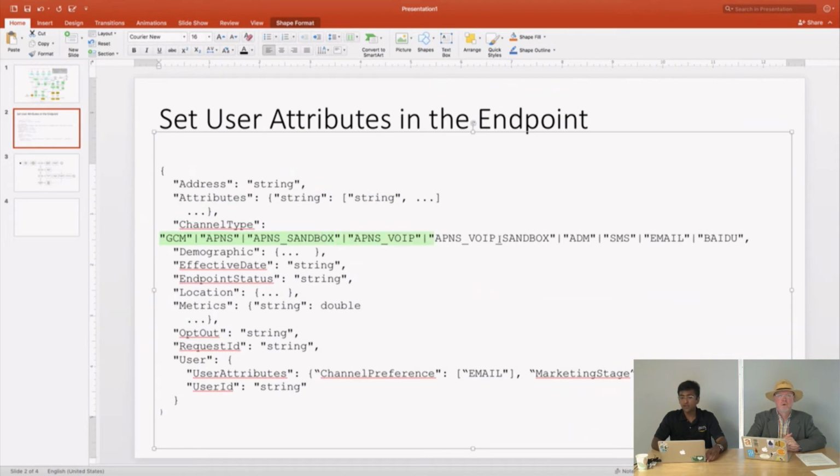So here you see all the channel types that are supported on Pinpoint. You have APNS, APNS Sandbox, VoIP, and SMS and email. What's APNS? I have no idea. Apple Push Notification Services. Okay.